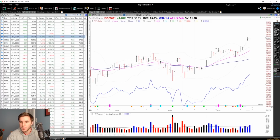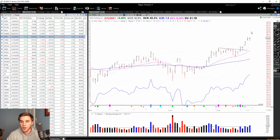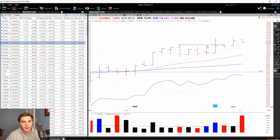PayPal broke out above this downward trend line, found support at it on this Tuesday, but then continued on upwards on good volume. CRNC looks very strong above this downward trend line, and great action on Thursday, and then pretty much a consolidation day on Friday.